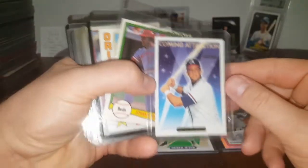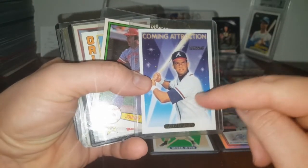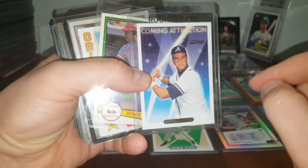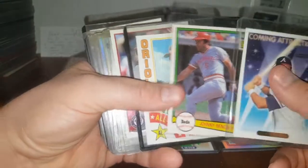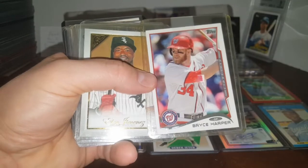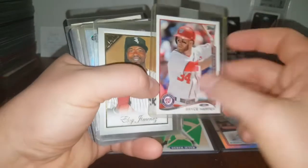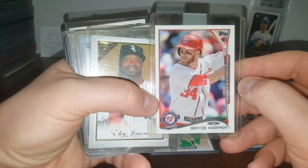Craig Brazell, who was a bust. Alrighty, nice. Javy Lopez, '93. His rookie year's '91, so don't let this fool you. But it's the Topps Gold. Very cool card right there. Johnny Bench, another nice one. I got this one graded too. Came back a 9. Bryce Harper! That's a '12, isn't it? Oh, it's '14, sorry. I thought that was a rookie. But still, super cool. Very nice.